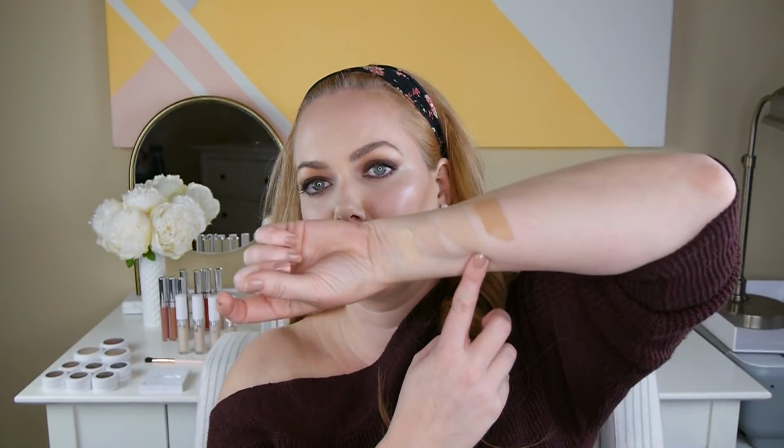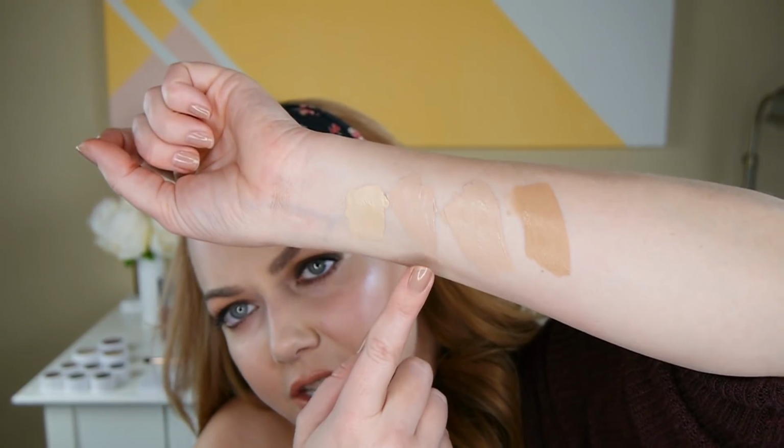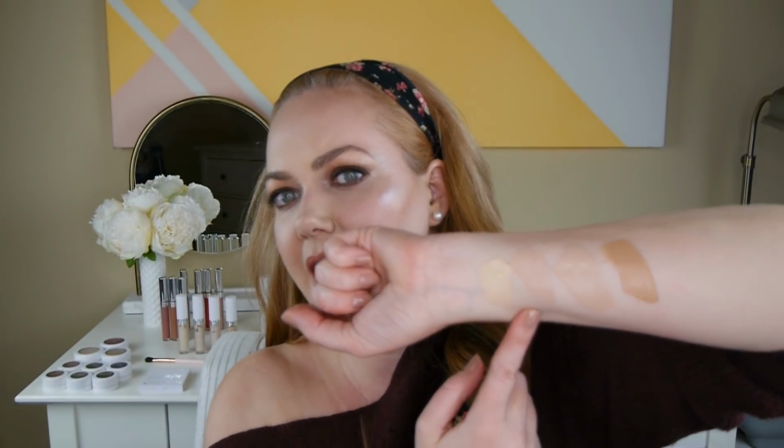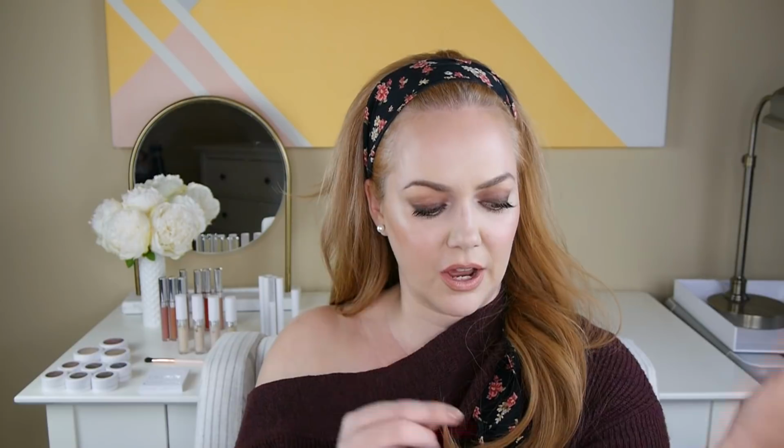I will say with the concealers, I love the formula. I do wish that light neutral, they had one shade in the same tone as this, lighter, more fair, because these fair shades are just too yellow. It's a little bit too pinky, I find, and it's just a little bit too deep for my skin, whereas the light neutral, especially when I have a little bit more of a tan, just kind of has the right undertones.